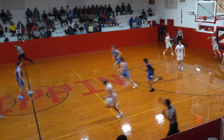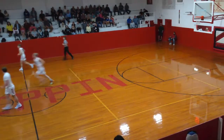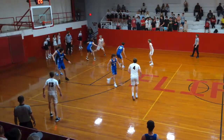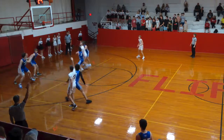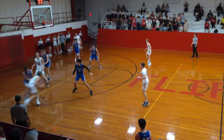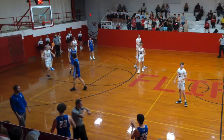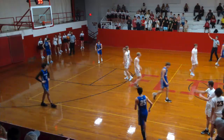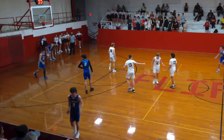Three-point shot by Josh Miller brings the score to 16-13, Flippin leads. Shot by number 13, Downs, is no good. Rebounded by Flippin. Inside to number 12, Copeland, and he gets it inside. He does commit a foul, though.